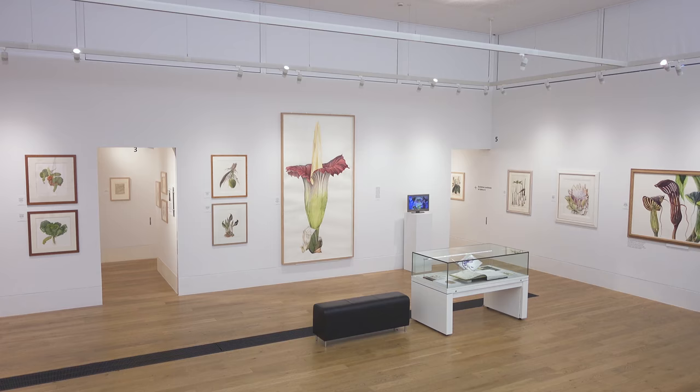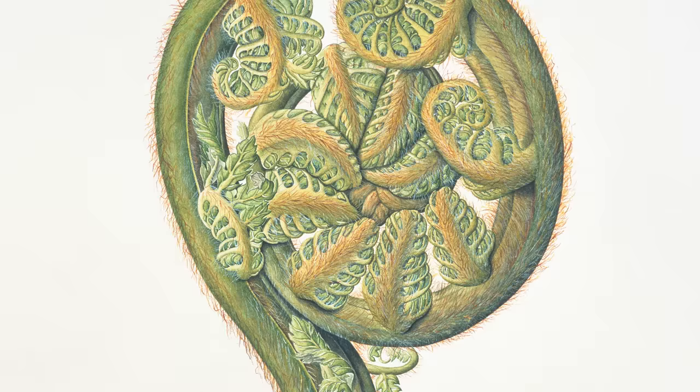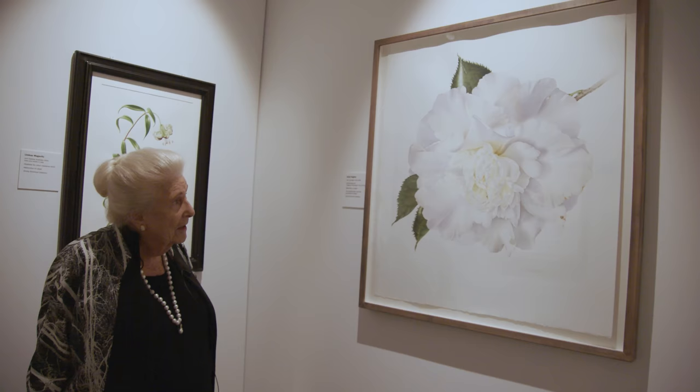Here we've got a lovely fern, and it's an Australian tree fern. That's a rather nice palm. I particularly liked this one. I've got camellias in my own garden in London.